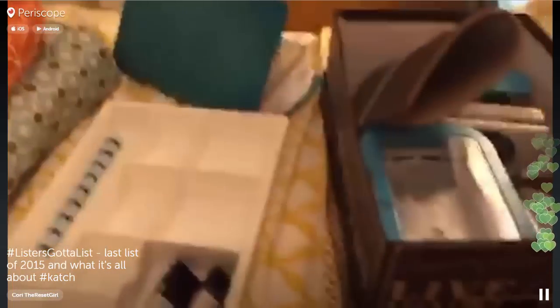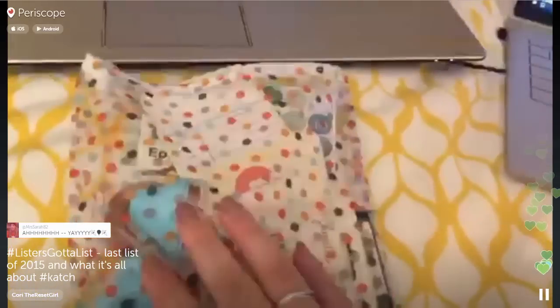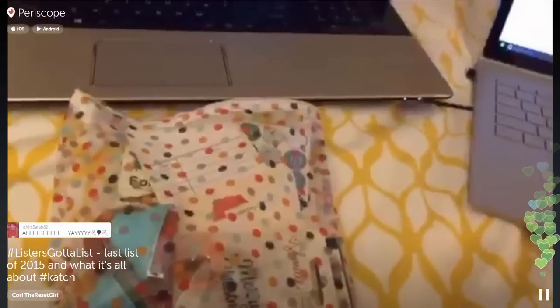But I did want to show you that I do have my list supplies, and I wanted to kind of show you what I'm doing and give you ideas. So I do have a Jolly Holly kit.